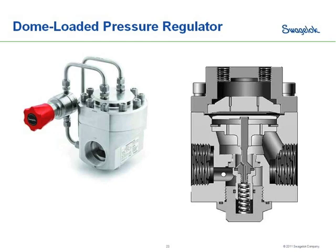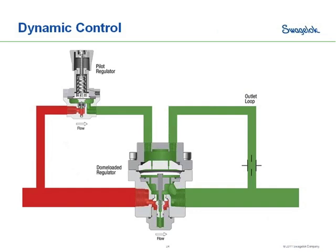One question that typically comes up is, how do you manage that pressure in the dome? As you can see from this example, we've got a smaller spring-loaded pilot regulator that controls the pressure in and out of that dome. And that's illustrated on this slide. We have high-pressure fluid, designated by the red line, flowing to the inlet port of our dome-loaded regulator and to the inlet port of our pilot regulator.